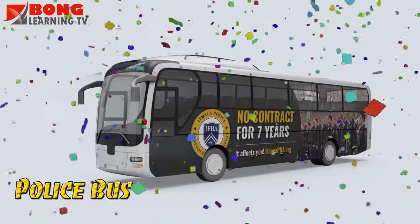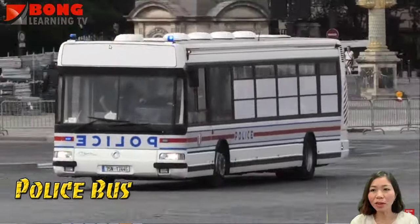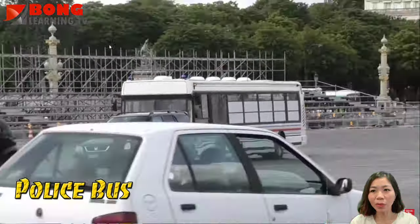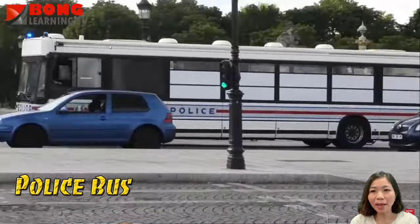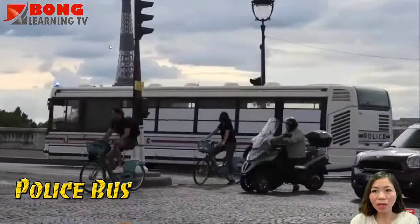Police bus. Finally, the police bus is used by law enforcement for various purposes, including transporting officers and detainees. These buses are equipped with security features to ensure safety and can be deployed during emergencies or public events.